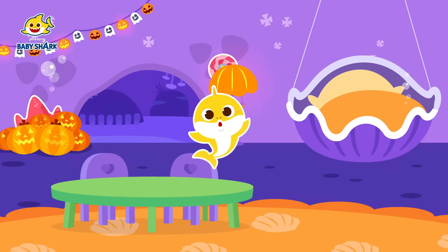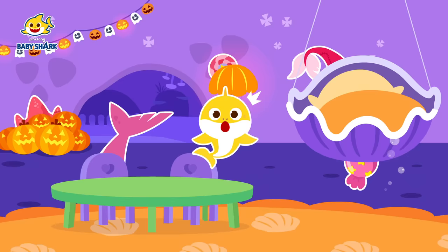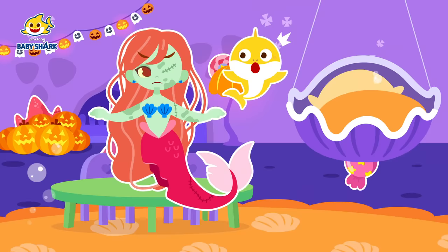Have you ever seen Mommy Shark? Pink tail, Mommy Shark. Have you ever seen Mommy Shark? Oh, a pink tail. Is it Mommy? Rawr! Don't touch me!